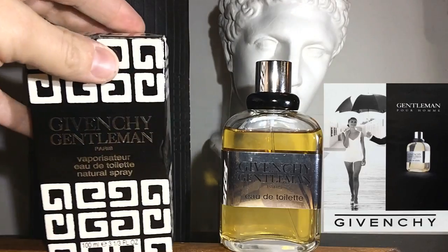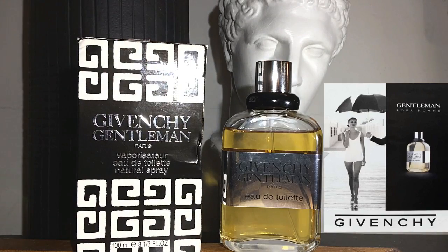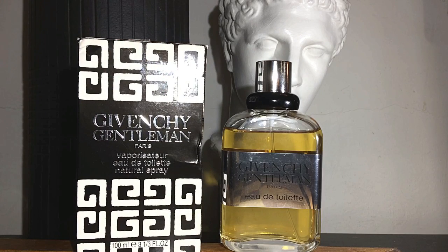It's much different to that. It's really hard to describe this one actually. It's rather sweet, it's heavy on the patchouli. If you know what patchouli smells like, that's the main thing you get out of this one, but there is a lot of other stuff in there too. I'm not actually sure how I feel about this one yet.